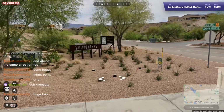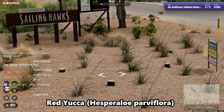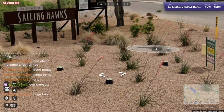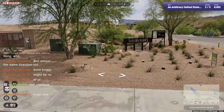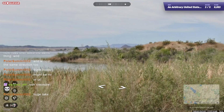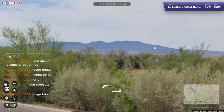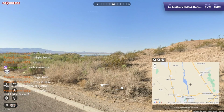Let's see. We got some red yucca. Not native, they're actually native to Texas, but widely planted in the Southwest because they're very drought tolerant. Got those beautiful red tubular flowers, hummingbird pollinated. They're really wonderful plants. Very versatile. It's a beautiful landscape, man. I want to know what this is. Just had an idea. Hold on.